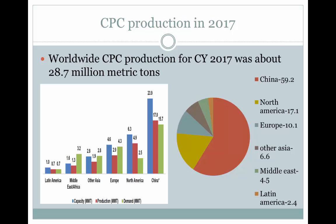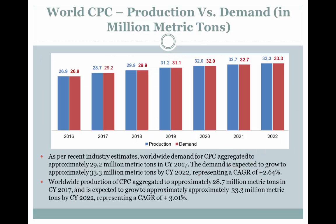We will be studying the industry because as an investor we need to know about these things and how they are changing and creating opportunities to enter or exit the business. This bar chart represents how much CPC is produced in the world overall. It started around 26.9 million metric tons in 2016, and industry analysts are expecting it to go to around 33.3 million metric tons by 2022.